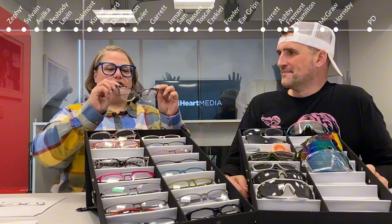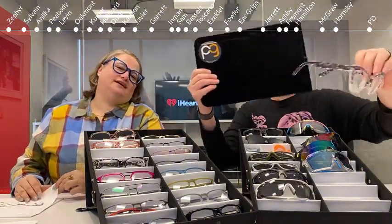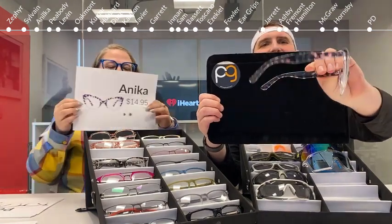So that 1895, super lightweight, flexible frame. Definitely would look sweet as sunglasses. For sure. Absolutely. This one may not be your style, but everything's my style. You can make anything your style.